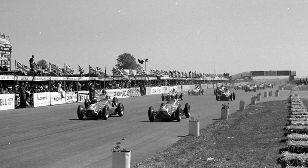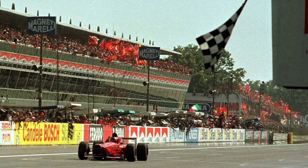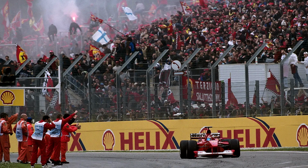Monza is one of the longest running Formula One races, having been on the calendar since 1921, with the most successful constructor being the home favourites Ferrari, who have won at their home circuit an impressive 20 times. As well as the most successful driver being Michael Schumacher, with 5 wins at the Temple of Speed.